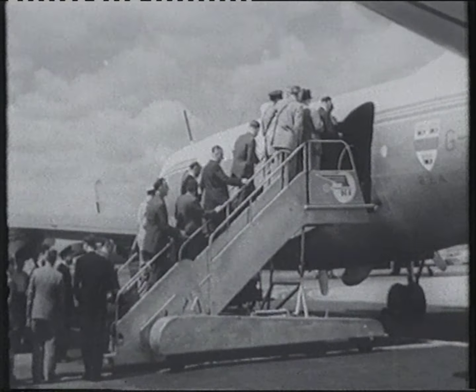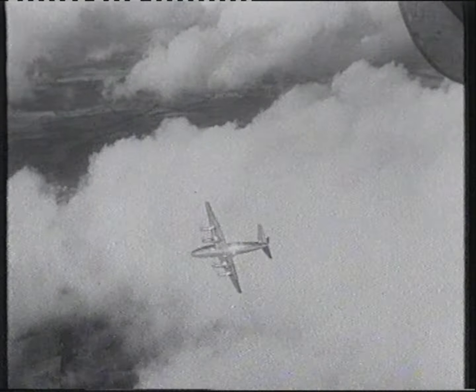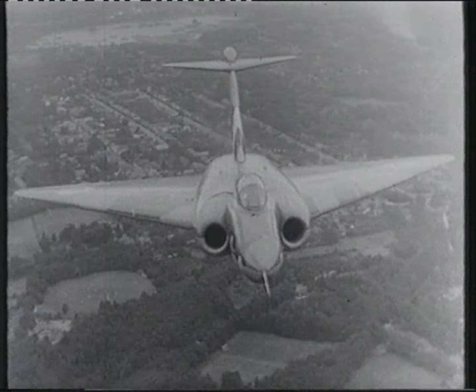Rolls-Royce were also using Lucas equipment for its new Dart engines. These powered the Vickers Viscount, the world's first turboprop airliner. The 50s saw many new types of aircraft using Lucas equipment, both civil and military. Aircraft such as the Gloster Javelin, the world's first twin-engine delta-winged fighter. And Lucas entered the supersonic age with the English Electric Lightning, Britain's first truly supersonic fighter.